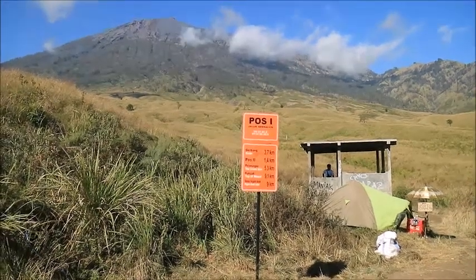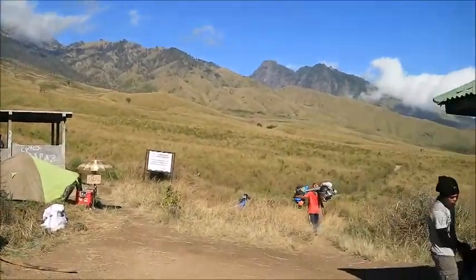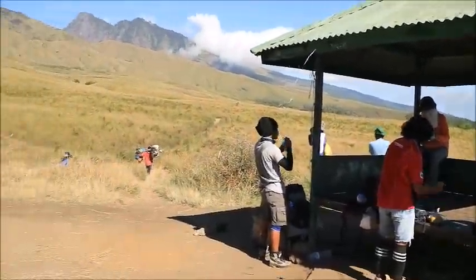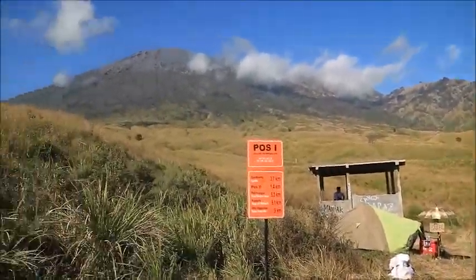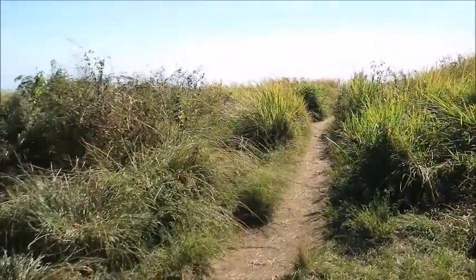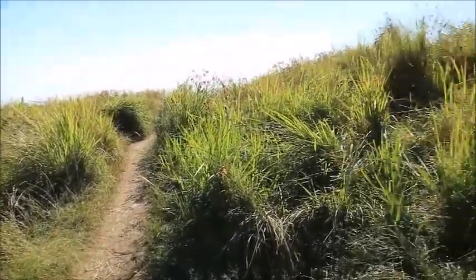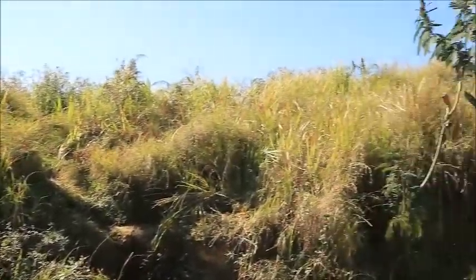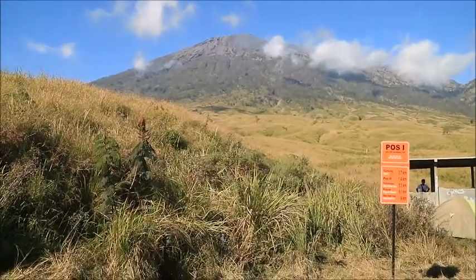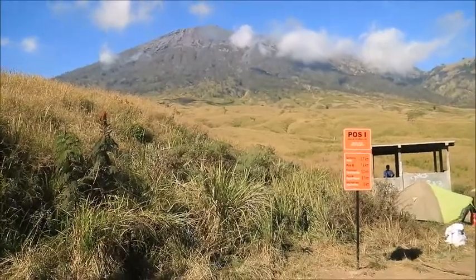Alright, about 1 hour and 45 minutes into our trek. This is the first post. Been resting here for a while. Seems like still a long way to go. Most of the path here is almost flattish, with a little bit of upslope here and there, and vast open fields. It gives a pretty good view of Rinjani, and you can see the clouds coming in. The time now is 9:15 in the morning.